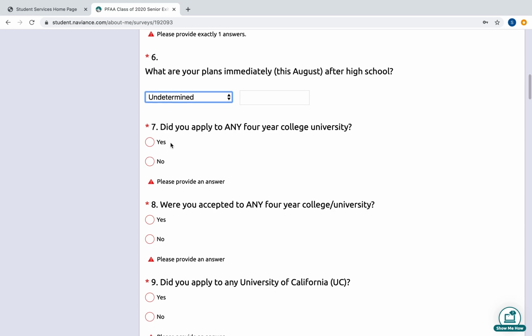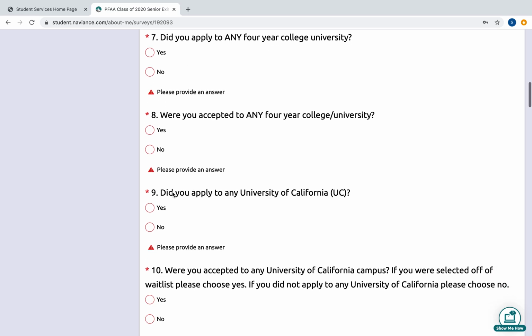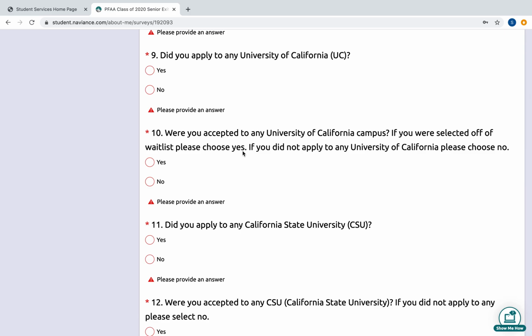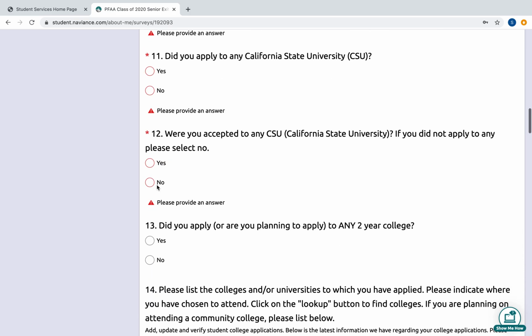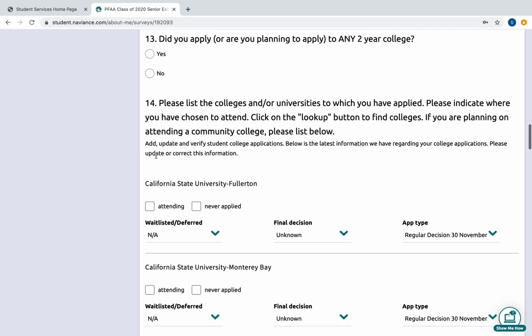It's going to ask you next if you applied to any 4-year college or university and if you were accepted to any 4-year college or university. Did you apply to any UC, University of California, and were you accepted? If you didn't apply, then you're going to choose no. Same thing for CSU, okay? If you applied or you're planning to this month or so apply to a 2-year community college, go ahead and put yes. The next part, it's going to ask you based on whatever colleges you might have put in Naviance.